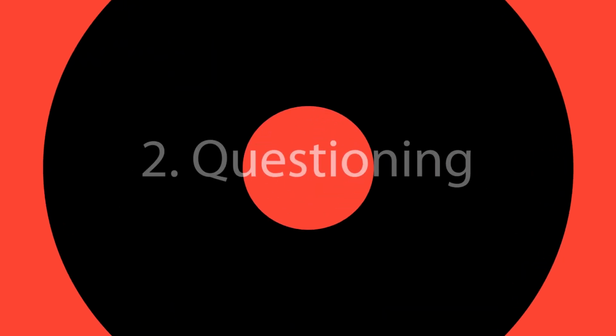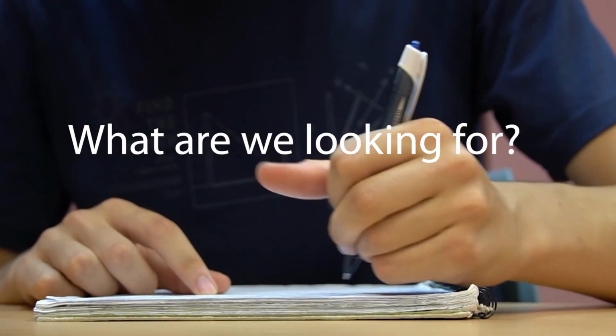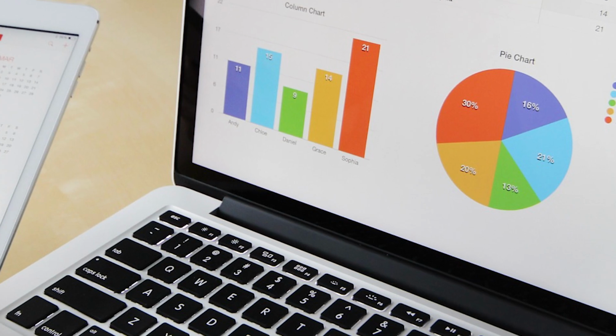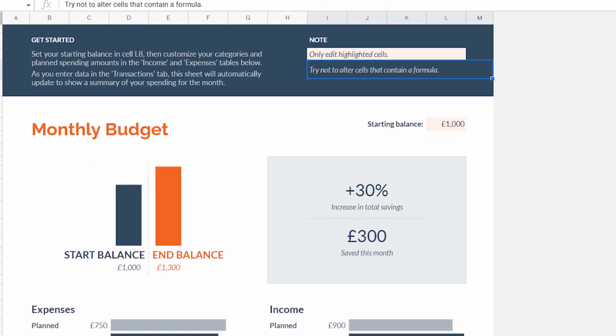Number 2, questioning. So you learn how to ask the right questions. And as a data analyst, the questions you ask are incredibly important, as with the wrong questions, you won't even be looking for or analyzing the right thing to start with. And that means that your hard work will be completely useless and not what your stakeholder, boss, or client is looking for. The next one is cleaning and preparing data.